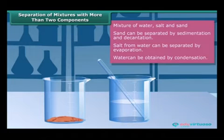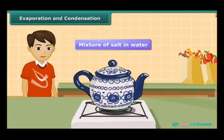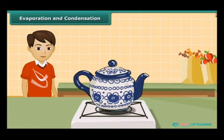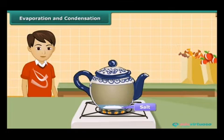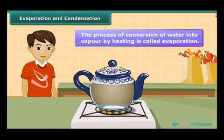Let us look what we mean by these two terms. When we have a mixture of salt in water to separate, we take the solution in a kettle and cover it with a lid. Now gently heat the kettle for some time. Heating transforms water into vapor that escapes from the spout of kettle. Continue heating till all the water gets converted into vapor and only salt is left behind in the kettle. Thus, salt dissolved in water can be separated from the water through this process. This process of conversion of water into vapor by heating is called evaporation.